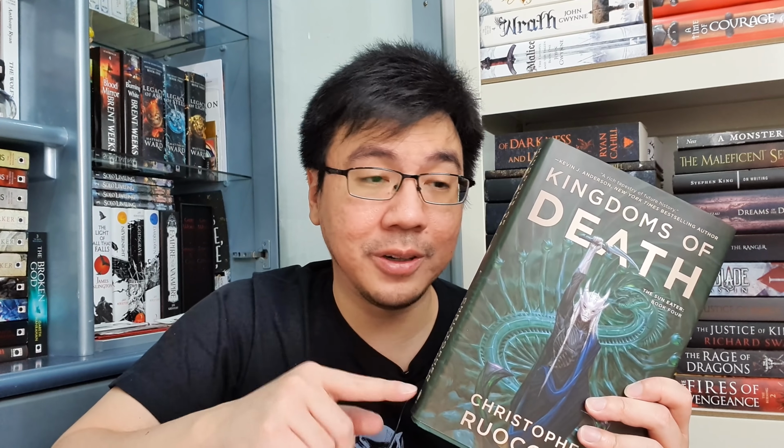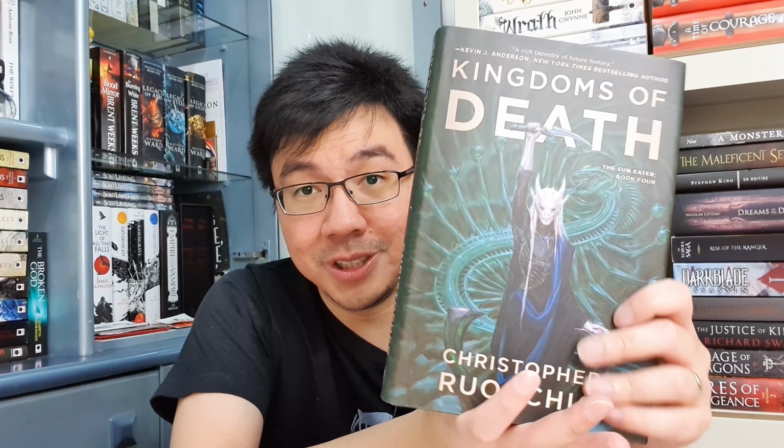With the addition of The Kingdoms of Death, I already own the 4 books in the series so far, and this cover art is so gorgeous. I have a hard time deciding which one I love more between Howling Dark and this one.